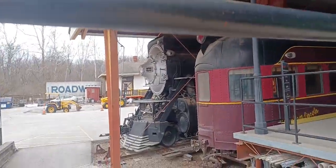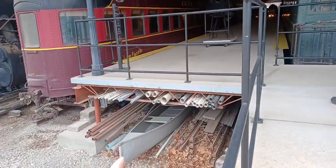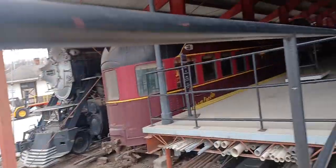Here's a business car. You can step up on the deck. You can't get inside of it. It's scheduled for a field trip. Oh, and also here's a GS6. A GS6 from the Southern Pacific. Look, there's a canoe under there. There sure is. I never noticed that. I guess it takes a canoe when they want to go on the roof.